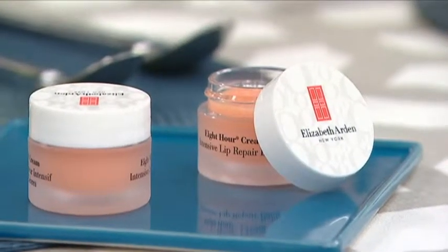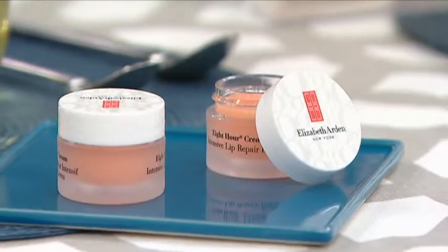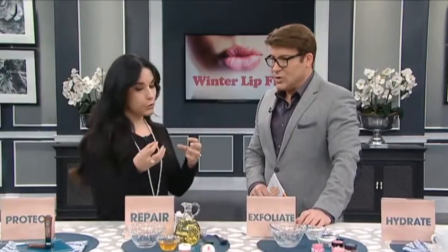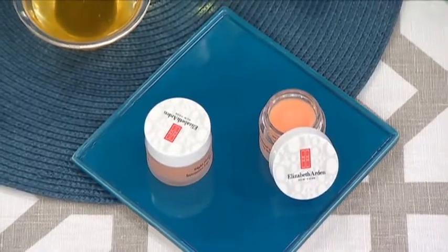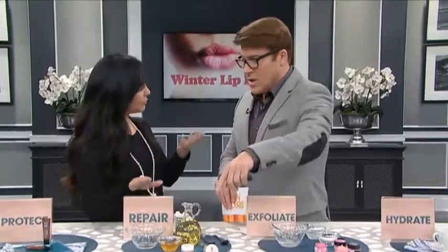It's amazing. It is their 8-hour intensive repair cream lip balm. Really nice, really great texture. It's a $28 price point. Don't use this as your lip balm necessarily, but use this as your mask, just like a mask you would use maybe once or twice a week.